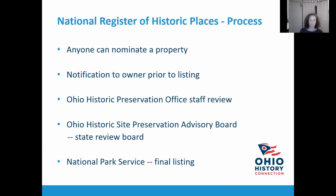And finally, a little bit about the NR process. Nominations are made through the State Historic Preservation Office. Anybody can prepare a National Register nomination, it does not have to be the owner of the property or even a preservation professional. It's also important to note that all property owners are notified and given the opportunity to comment on the nomination before it is actually listed in the National Register.